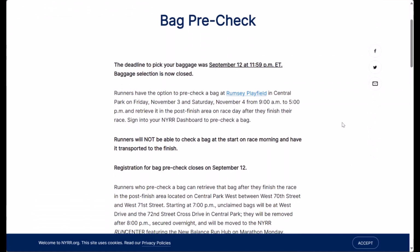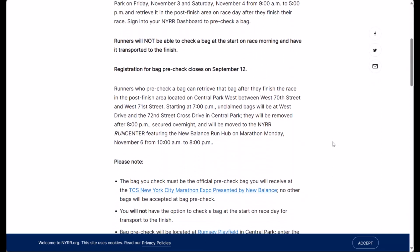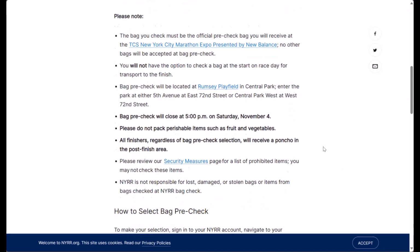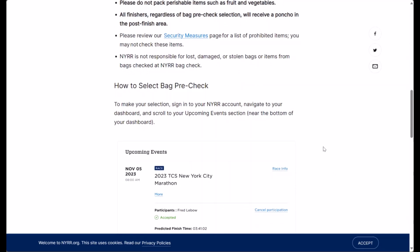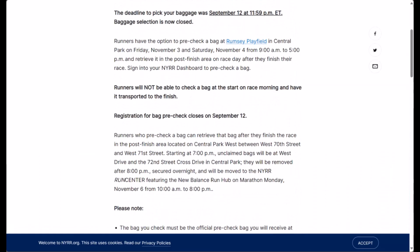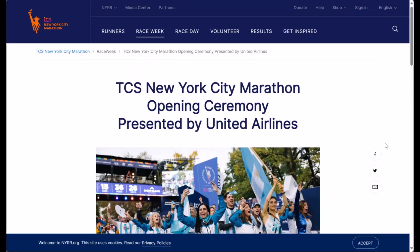Pre-bag check. Deadline to pick up your baggage, September 12th at noon. Baggage selection is now closed. You will not be able to check a bag at the start on race morning and have it transported to the finish. Registration for bag pre-check closes September 12th, so you should have already done that. And again, you can read some of the other things that you can or cannot do, how to select bag pre-check, all that good stuff leading up to the race.